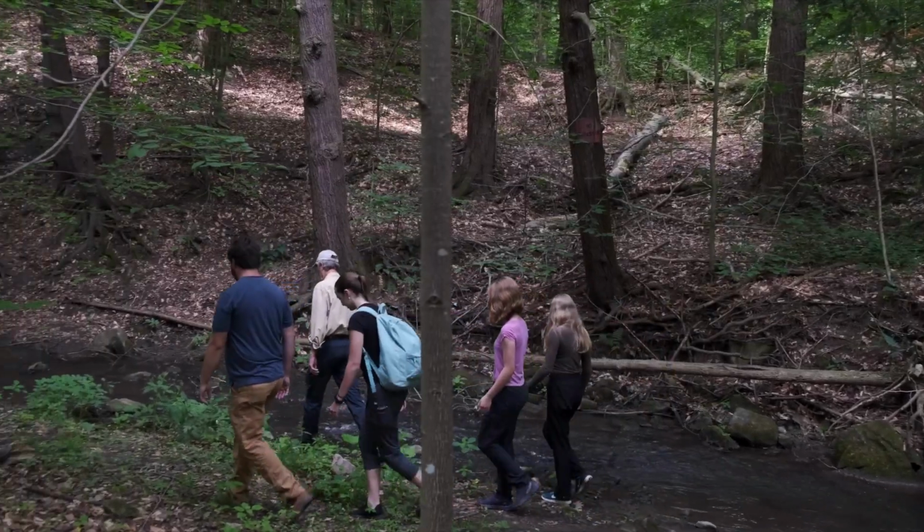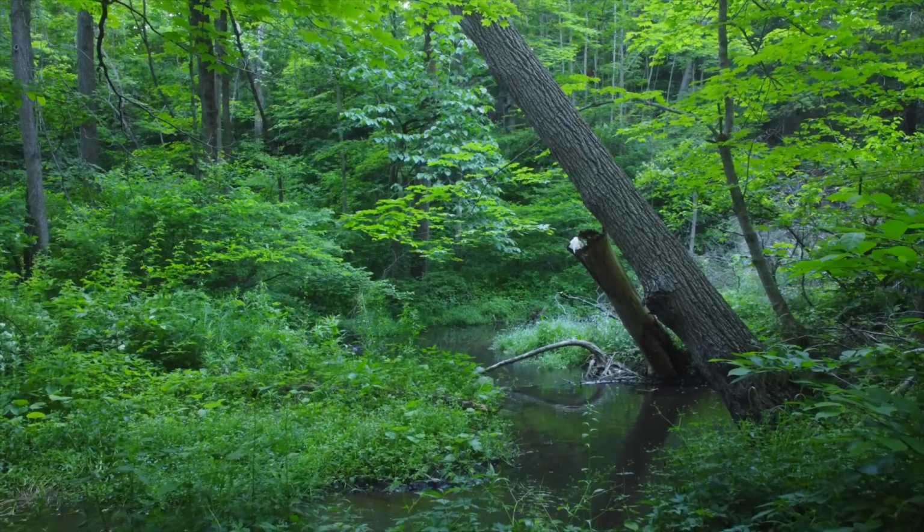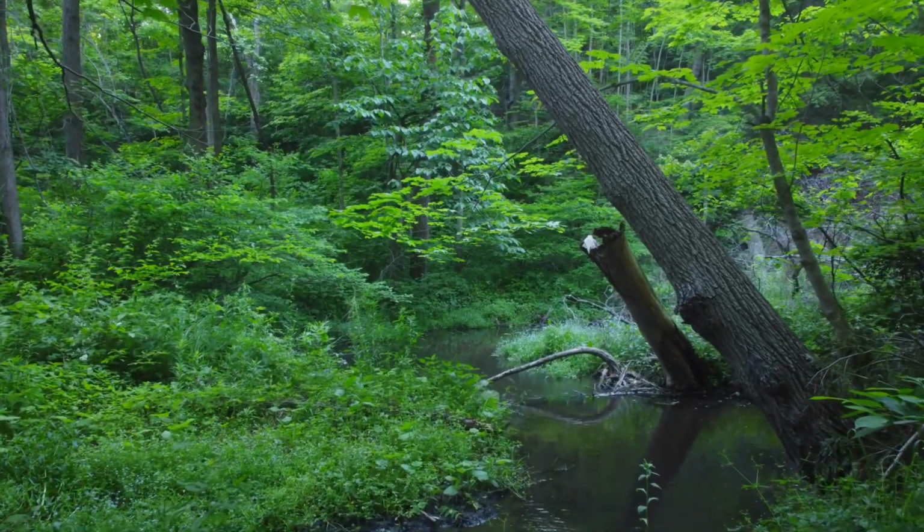So here in 12 Mile Creek, the brookies are telling us that we need to make a change, not only to protect them, but to ensure our waters are healthy and pure for all wildlife and for ourselves.